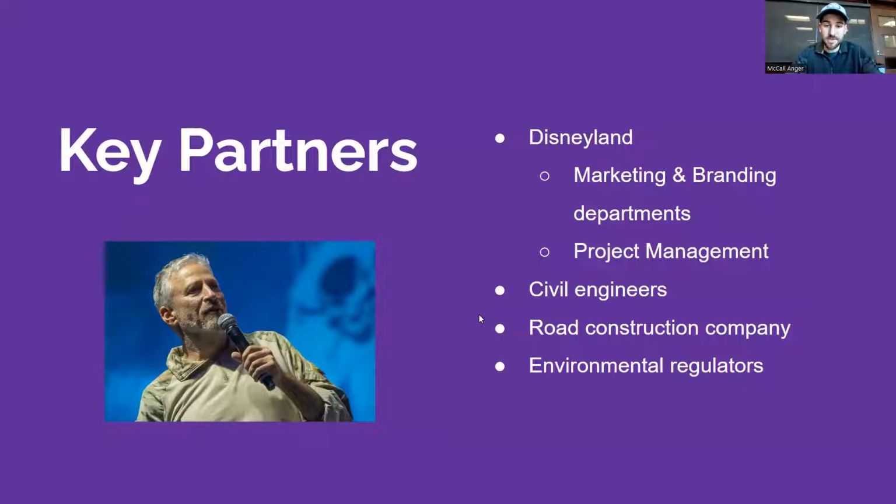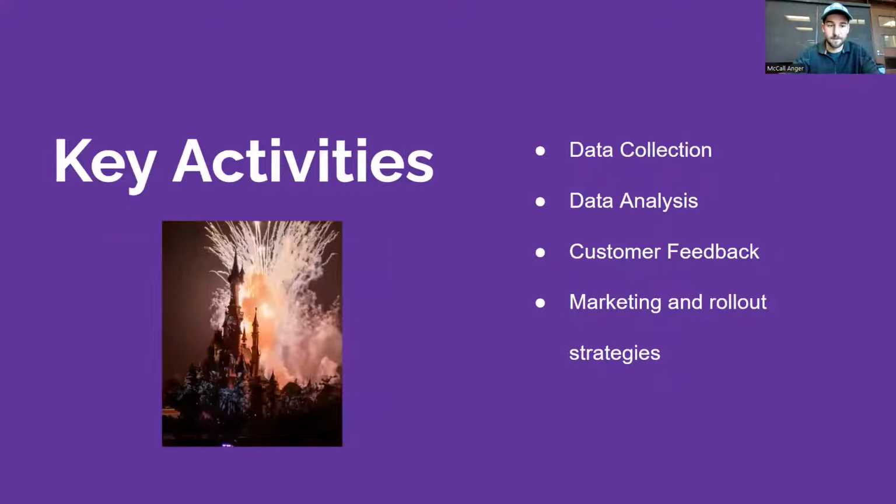We also want to include civil engineers as a key partner to make sure that we get a viability report and that this project can be completed within the confines of Disneyland. We're also going to include a road construction company. This would be actually implementing, as in building the lanes within Disneyland. And finally, environmental regulators. These are the people we need to go to make sure that our project meets the criteria and is lawful in the areas where we're going to be installing these.